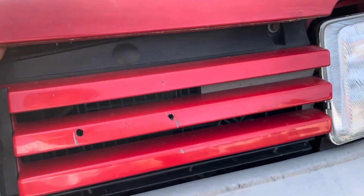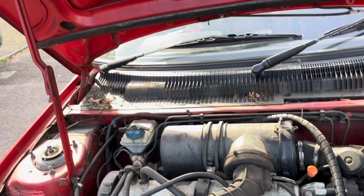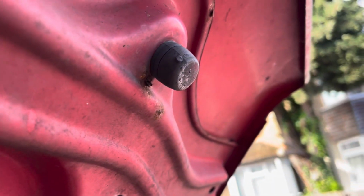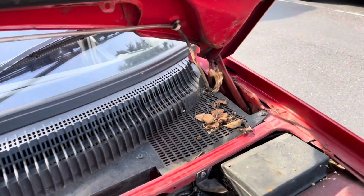There will be a secret latch under here somewhere. Secret latch. We will be on the hunt for a badge that is missing. I think we'll need to get the French flag for the front grille as well. So this comes up like this. Again, if you look at the bonnet, nothing scary here. There's almost nothing at all. It's all stuff we can Lanagard, and we're going to vacuum all this stuff up.